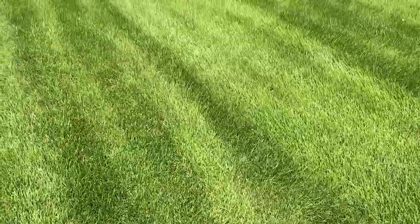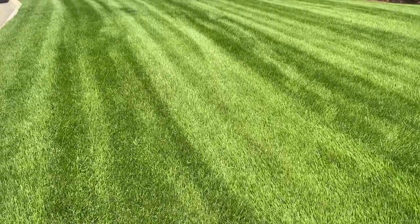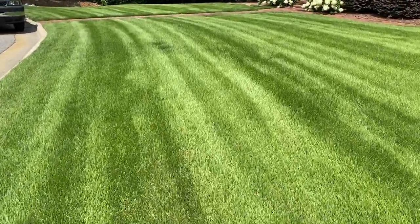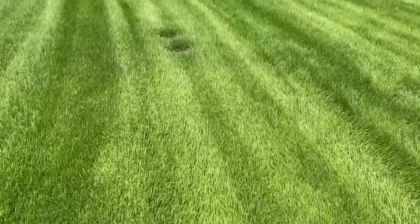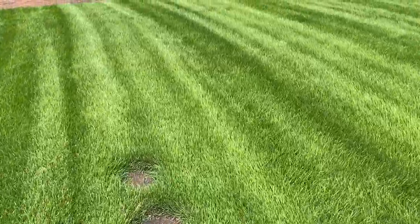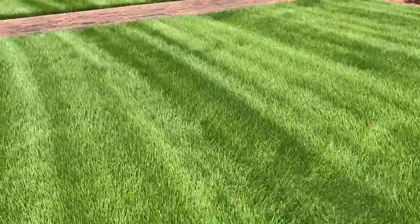While I'm walking by it in between all the fescue yards, this is a zoysia yard I treat. And I mow this one too. He's due a mow. Let's see if I see any weeds in this. Got the backpack.